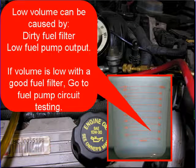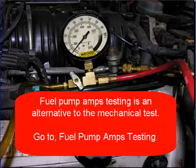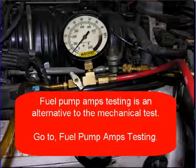Low volume can be caused by dirty fuel filters or low fuel pump output. If volume is low, with a good fuel filter, go to fuel pump circuit testing. Fuel pump amps testing is an alternative to the mechanical test. Go to fuel pump amps testing to complete that.